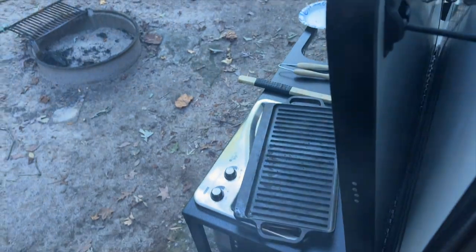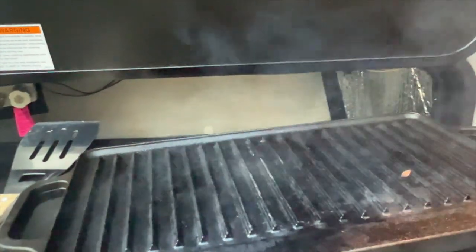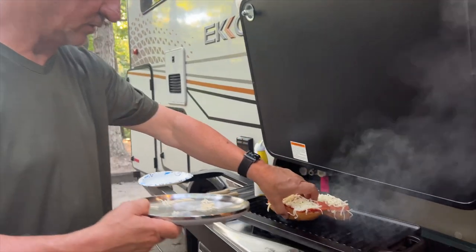It's still smoking out here. Let's go get this on here. Got the flame down as low as it will go. As you can see, it's still smoldering hot. So we're going to let it cool off just a few minutes before we put these on. Let's put these on there. Well, they're already awesome.